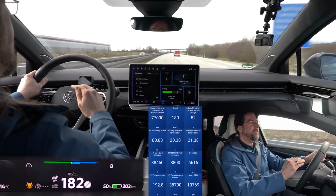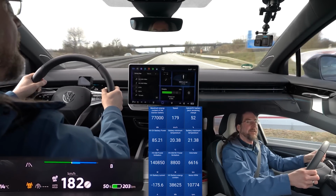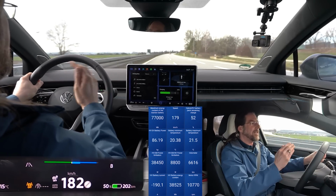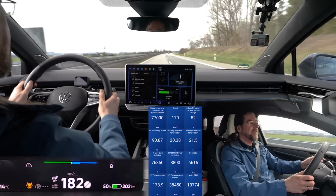Very interesting, when you drive 130 and then go up to 180, it gets louder in here, but not as much as you would think. I experienced this in a lot of other cars. When you drive 130 and then 160, it's like, oh my god, it's a different world. In here it's not that bad.